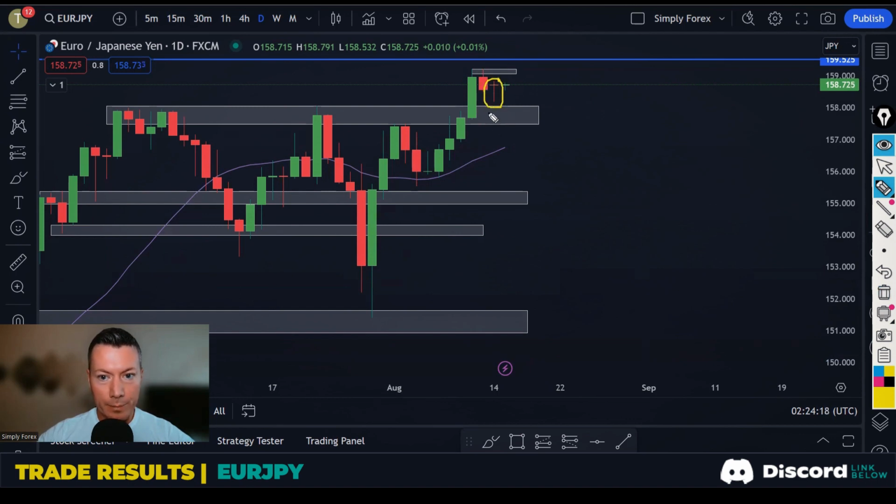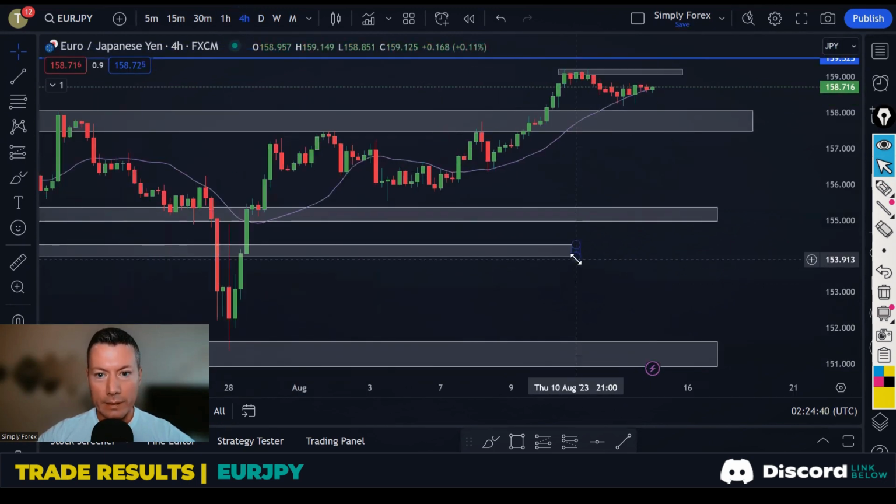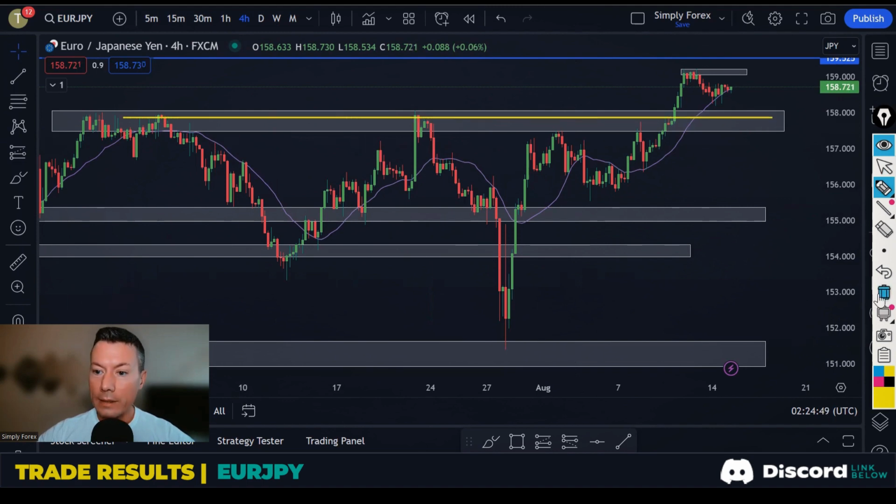We got this, but this was a bit of a rejection wick, so buyers are pushing that up. So the idea was just to take price back up to this blue line, which is the first psychological level, 159.50. It's more of an H4 trade, this one, guys. So if we drop down to the H4, this is what I was seeing. So I want you to bear in mind this grey zone. Okay, we didn't get down to this grey zone. So why did I take the trade?